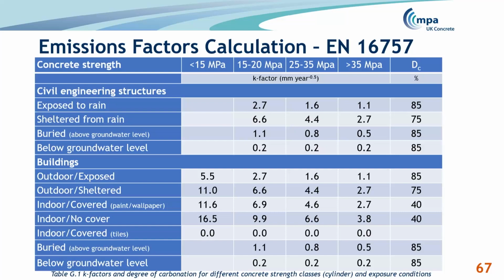The other difference to notice is this is a variable called DC, which is a degree of carbonation. So K is telling us how far the carbonation has moved through the concrete. DC is telling us how much of the theoretical maximum CO2, which could be absorbed when the reaction is being reversed, is actually absorbed. So the key thing to note is that for outdoor structures, it's high. It's 75 or 85% of the theoretical maximum. But for indoor structures, so inside buildings, it's only 40%. That's to do with the differences in relative humidity.